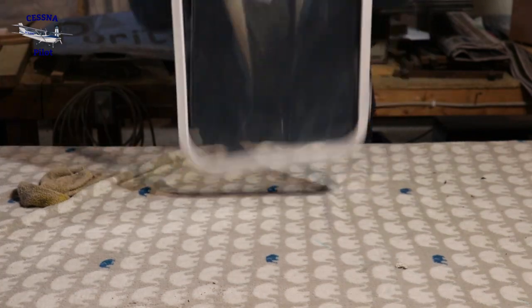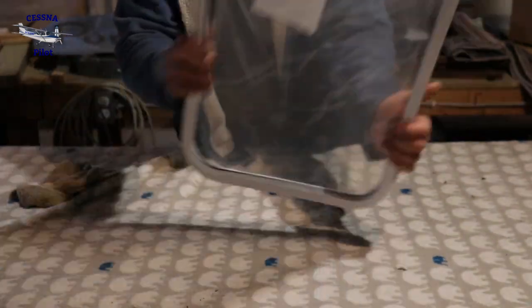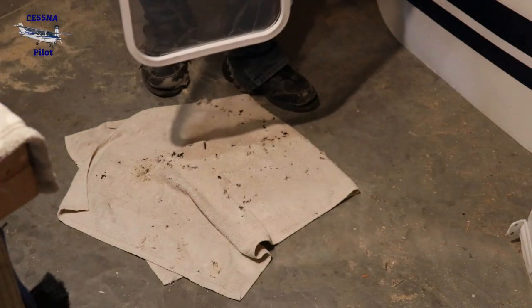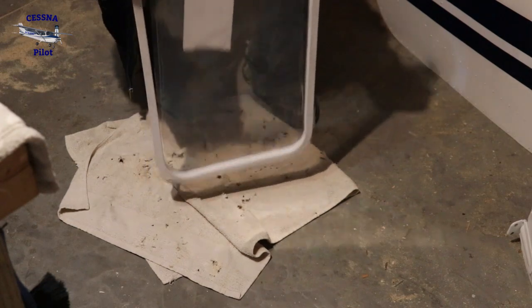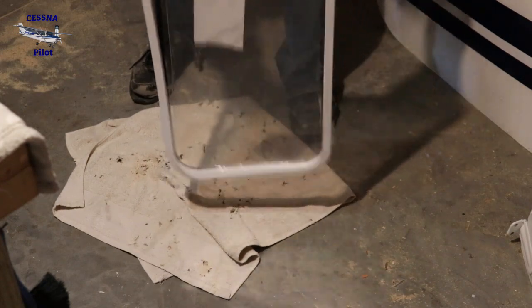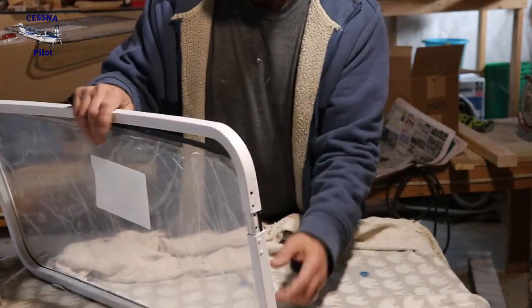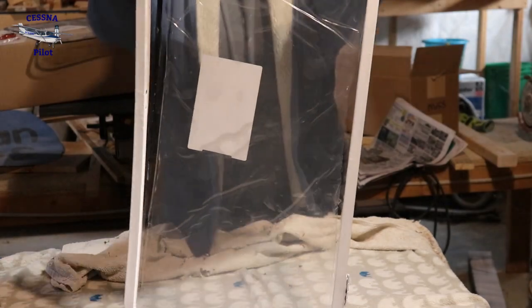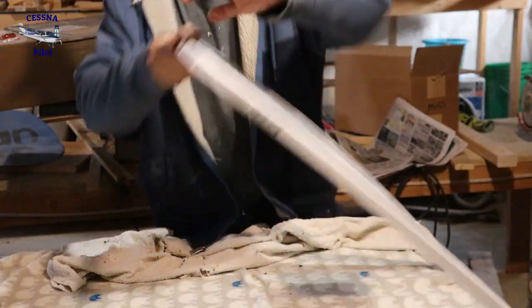So I'm going to tip this on the ground, so this will pop in just a little bit more. All right, I'm going to tap this on the ground. I got a towel so I don't scratch it. There, see that? By tapping that on the ground, see how it pushed it in just enough? Now, let's just get it started in this frame. Of course the rubber's catching it right there. We'll fix that.